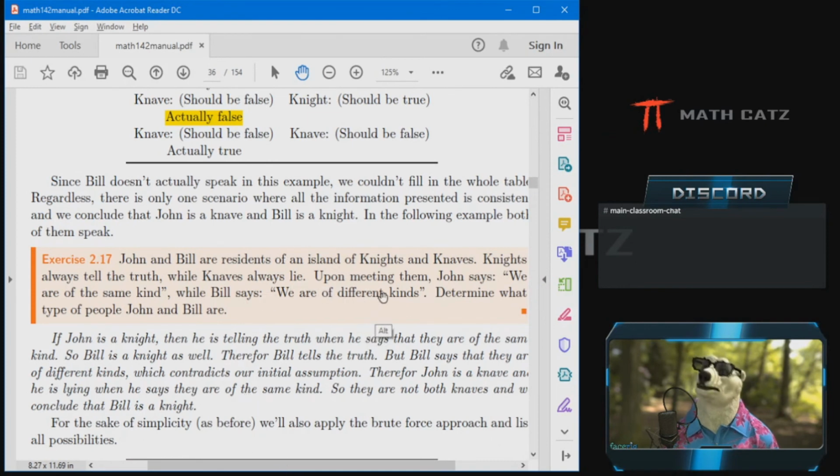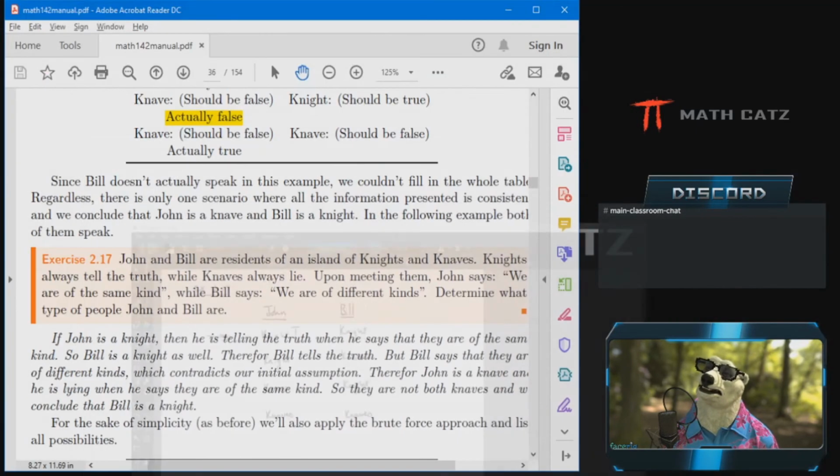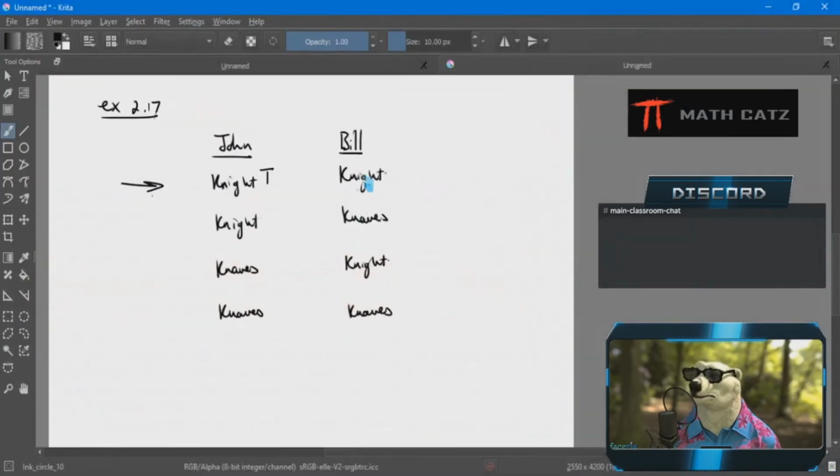This is the first time I'm reading what they're saying. John says, we are of the same kind. True or false? True. That is true. That might be a good or a bad thing. I don't really look at that right now. I'd like to look at them all speaking, and then I'll look back and compare if everything matches up. Bill says, we are of different kinds. True or false? False. Now I look at how this compares to the rules.